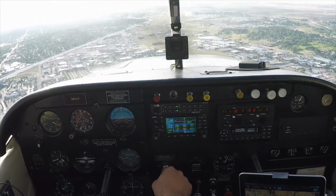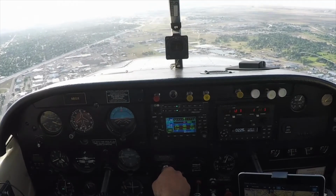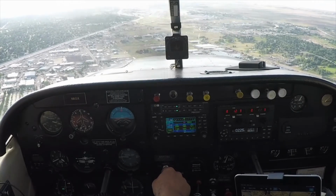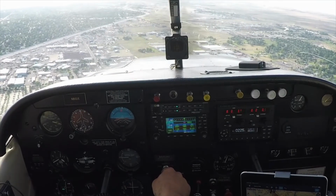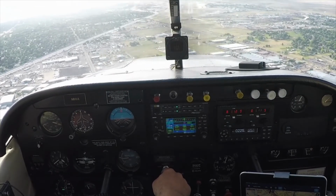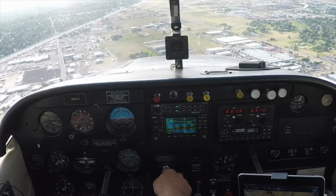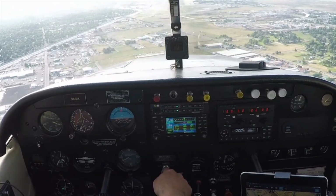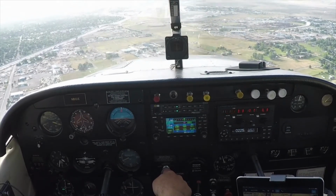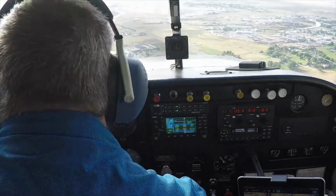I've been going down still, that's the problem. I'm at 800 feet here. Okay, there I'm on glide slope. And I don't want to get too high. So there we go. Okay, now I'm feeling good about this. Power back to 15. And notch of flaps.